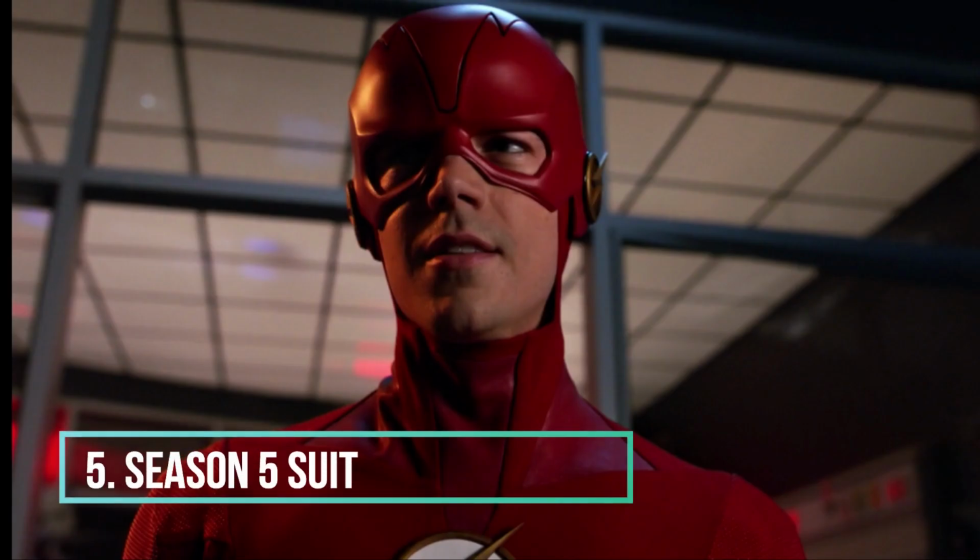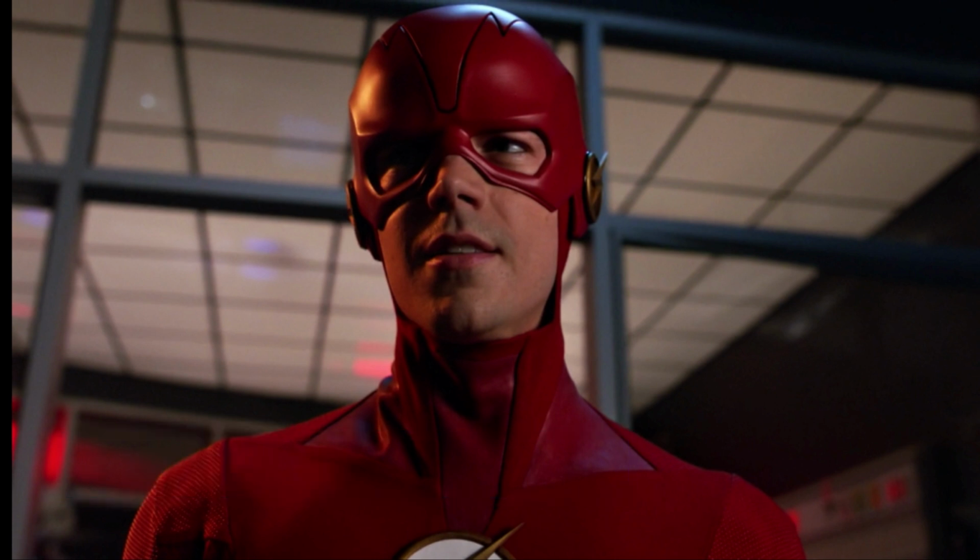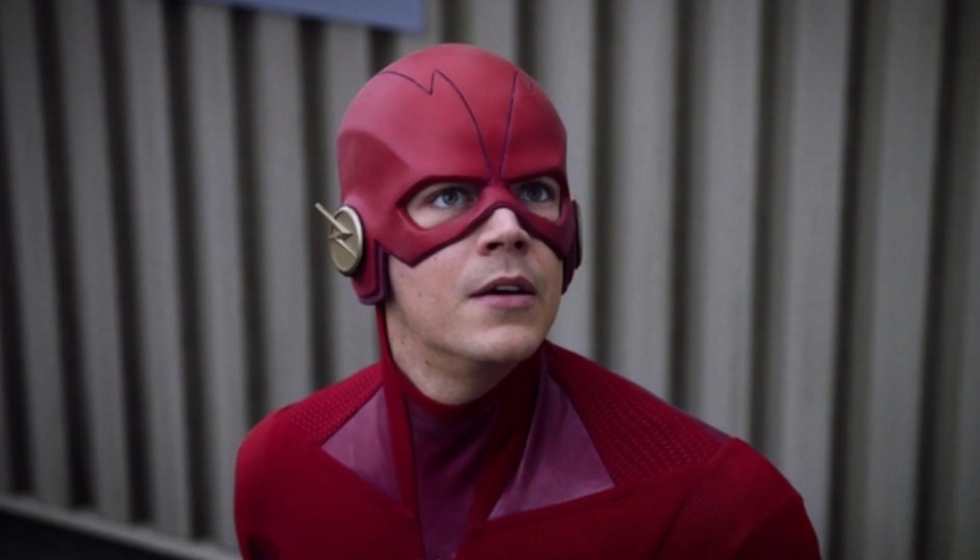So kicking off my list, we have the Season 5 suit. Now Season 5, for me, this suit is just kind of a mess. I mean, it's not completely a mess. To be honest, when you look at the whole bottom of the suit and the actual body section of the suit itself, it's actually alright, and it's not a far cry from what we have in Season 6. The actual body of the suit looks fine. It's quite nice, actually. It's the headpiece that throws this entire suit off.